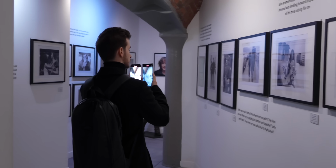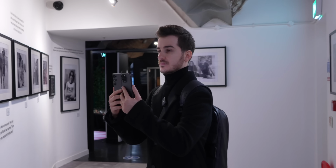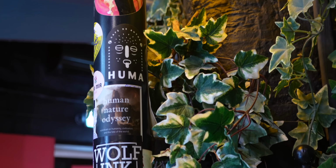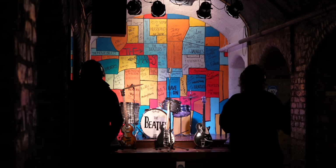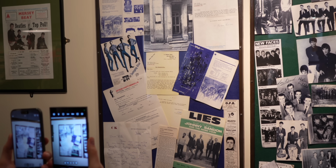Not even to mention all the life memories scattered around the museum at various places. I will for sure be returning to this museum to take my time and properly experience everything that it's got to offer. Right, so I've just finished the Beatles Story Museum, and it was really, really good.